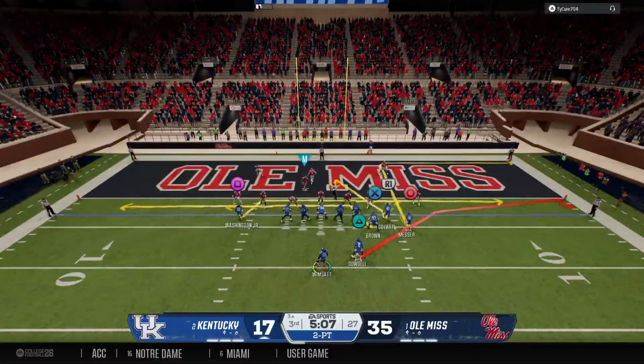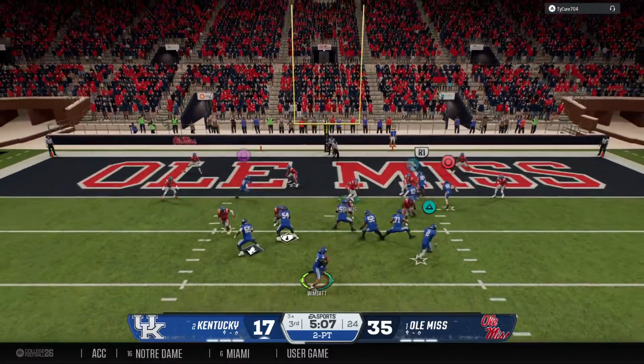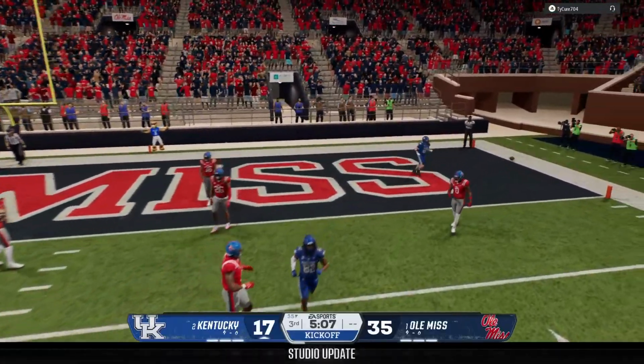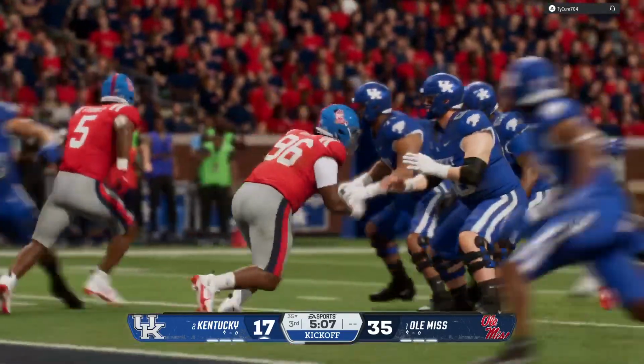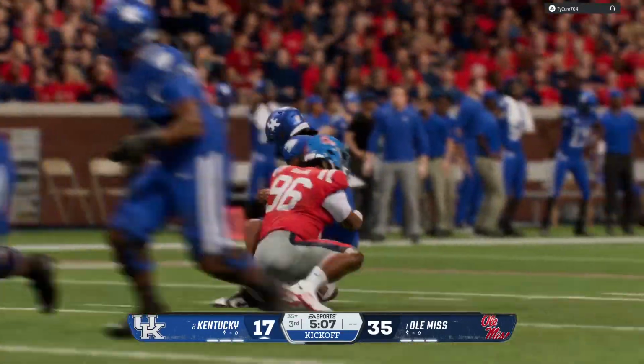The offense is out there. Here comes a 2-point conversion attempt. Here's the snap. Looking to throw here. Defense is coming after him. And it's incomplete. The defensive pressure affected his throw that time. That keeps the score Ole Miss 35, Kentucky 17.